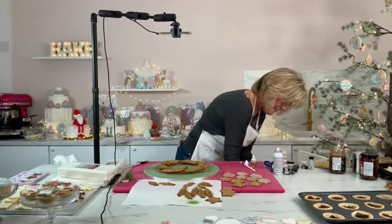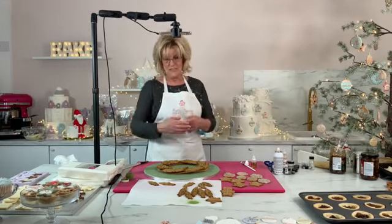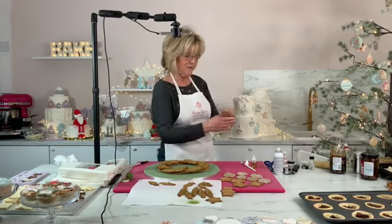Where's your stag mould? Shall we go and make one of sugar paste? I think we should. Do you have one? What, the stag mould? You've got one in your box, I have? You would find one somewhere. Yeah, we'll see. We'll see how long, how much time we've got.